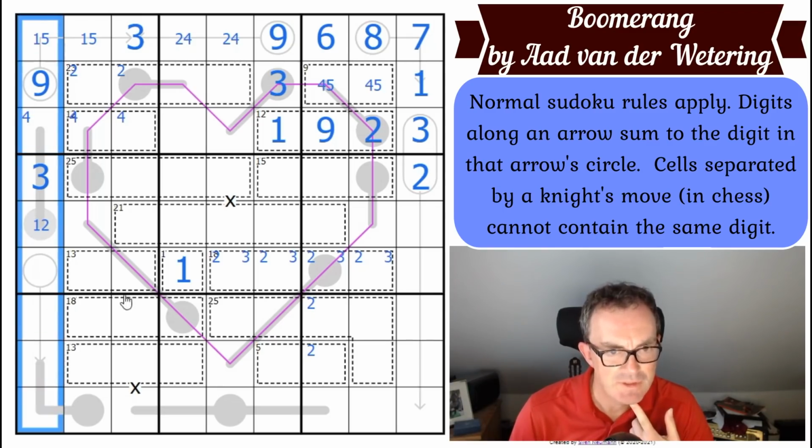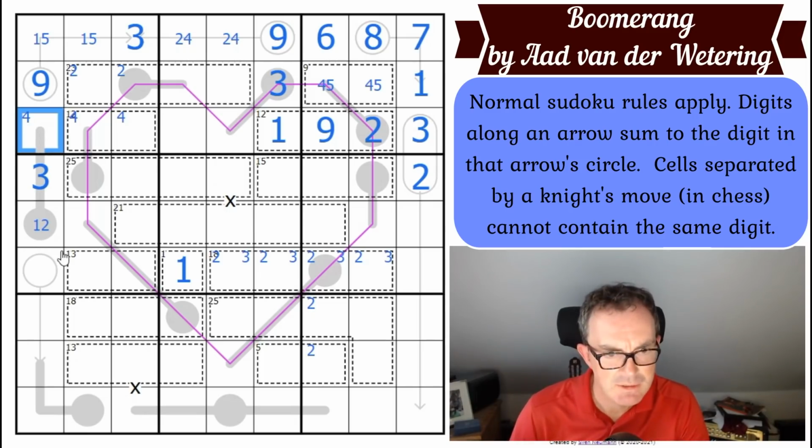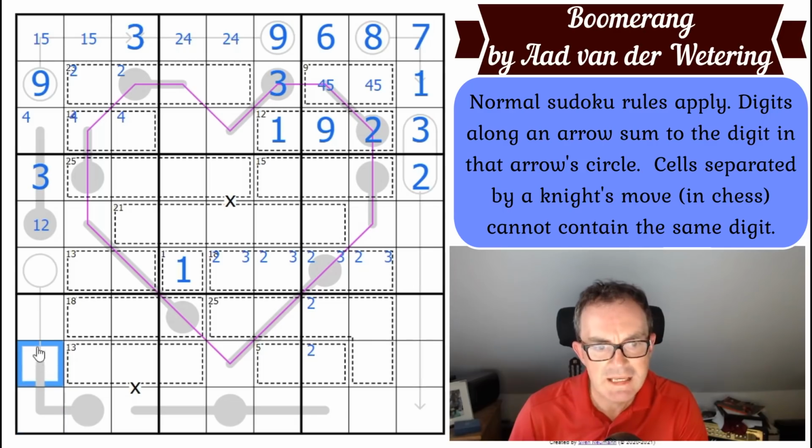8's going to be difficult in this column. 8 could go here. Can you put 8? You can't put 8 there because 9 would go on the arrow. You can't put 8 here, interestingly, because this arrow would have to sum to 9, which is impossible. Yeah, okay. You could put 8 here, though. 8 is in one of those two squares. That's almost good, but not quite good enough.